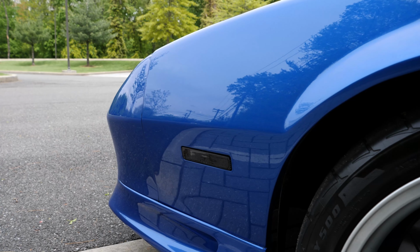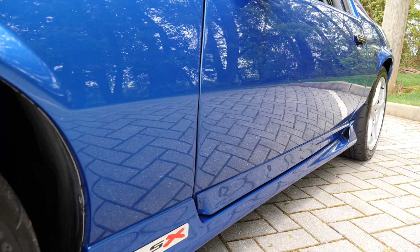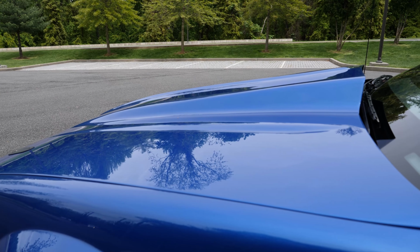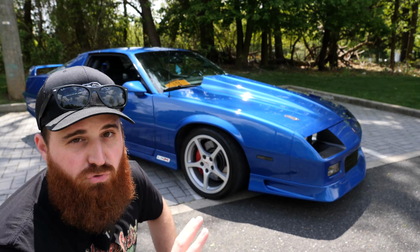And I have heard that some locations are better than others. It is a chain, so obviously depending on who owns it, you can have really, really good work like a regular reputable body shop, or you can have chain work like a Jiffy Lube. I seem to have gotten somewhere in the middle because the spraying was decent, but the prep was just atrocious.